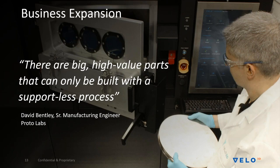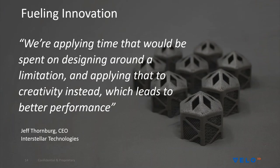Excellent. What we're going to wrap up with, the last bucket, is Jeff's hot topic, fueling innovation, and we actually have a quote from him here, pulled from the white paper. "We're applying time that would be spent on designing around a limitation and applying that to creativity instead, which leads to better performance." Jeff, can you elaborate on that? How that feeds into innovation?